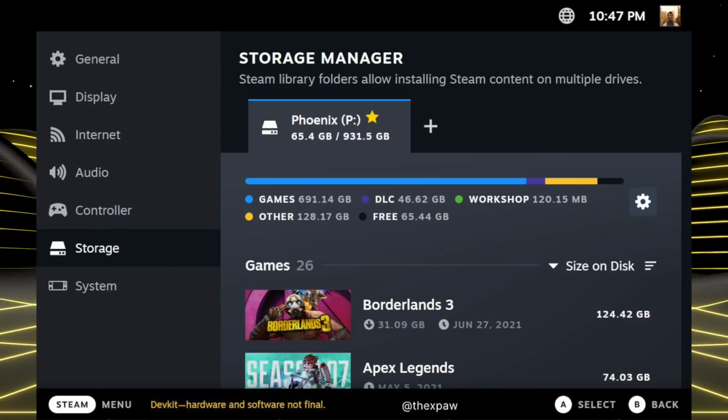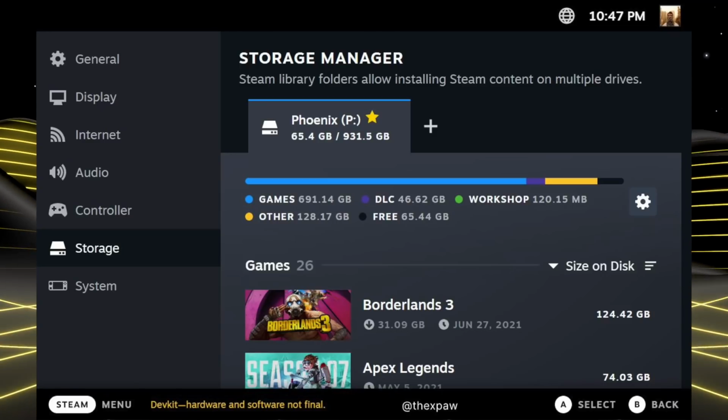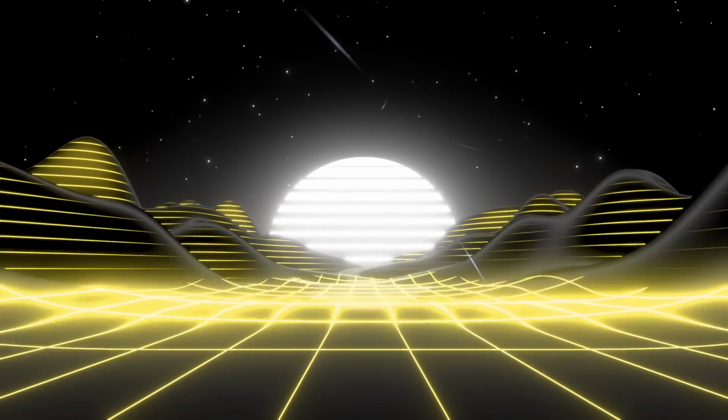100%. The last screenshot that was shared is the storage manager. I was wondering how you'd manage your games, but it looks like you go to storage in your settings, and there are tabs for every drive that is attached to your device, and you can see what's installed on drive P, like Phoenix drive P. So you must have a terabyte USB drive plugged into the top of the Deck that this person is using. All the games are showing up, their install size, what is taking up what. Your games are using 690 gigs, your DLC is using 46 gigs, other stuff is 128 gigs. So you can see what's using what, similar to an iPhone or an Android phone these days, where you can see what is chewing up all of your storage.